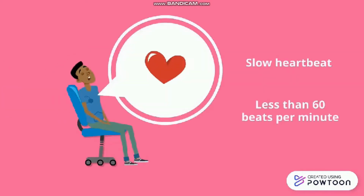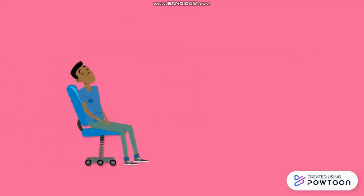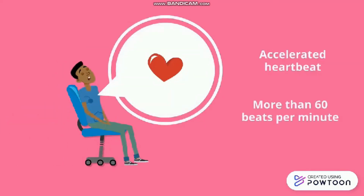Now, let's talk about common arrhythmia cases. Bradyarrhythmia is a slow heartbeat. In adults, this is considered less than 60 beats per minute. Tachyarrhythmia is an accelerated heartbeat, which is more than 60 beats per minute.